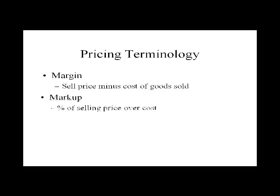Markup, which is used in the retail industries, is defined as the percentage of the selling price over cost. So if it costs you $1 and you mark it up 50%, the selling price is $2. Again, $1 cost, mark it up 50%, you actually double the price, because it's the percentage of the selling price. Or your markup is of the $2 selling price, your markup is 50%.